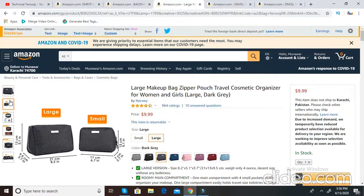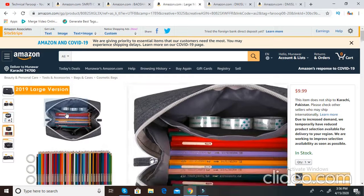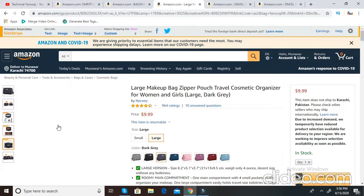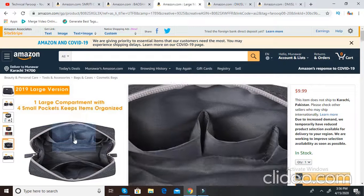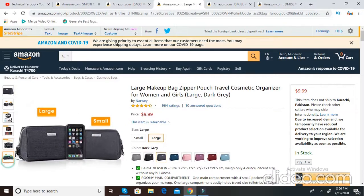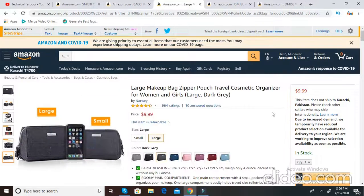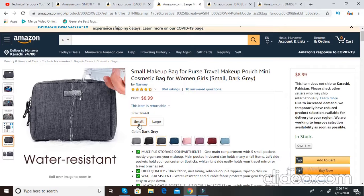This is a view of this bag. This is a large bag and this is a small bag. Showing the capacity, you can keep your kits, makeup kits. This is an empty bag showing the capacity. One large compartment with 4 small pockets keeps items organized. Wow, wonderful. The large size and this is the small size. The large size is only $9.9, and the small price is $8.99.